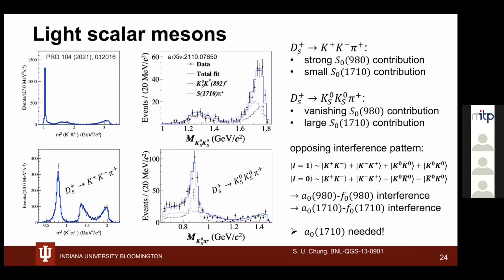Well, it actually makes a lot of sense, because if you construct isospin eigenstates for isospin 1 and isospin 0 from these kaon pairs, what you find is that in isospin 1 and in isospin 0, the charged kaon states have the same sign, whereas the neutral kaon states actually have a different sign. And so you can explain this feature that you have a strong S0980 contribution in K plus K minus just by a constructive interference between an A0 and an F0 in the 980 region. And that interference pattern would be completely opposite in the K short channel, so that there you would have destructive interference and this vanishing S0980 contribution.